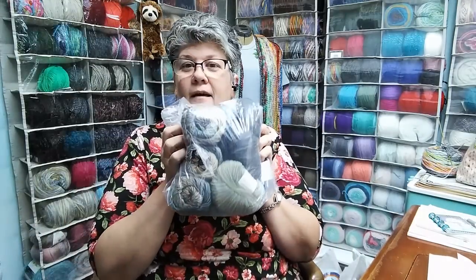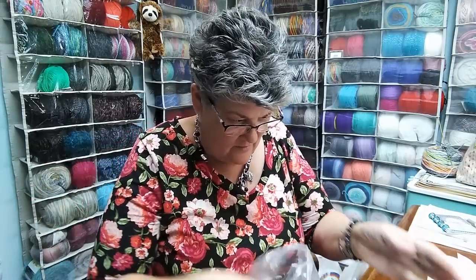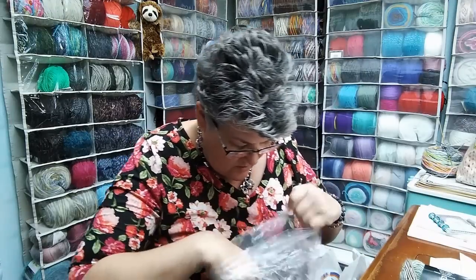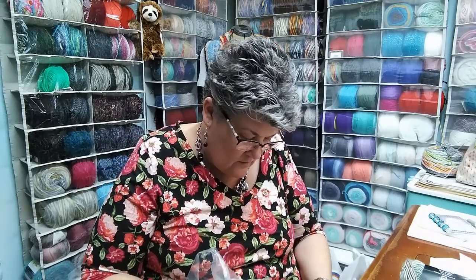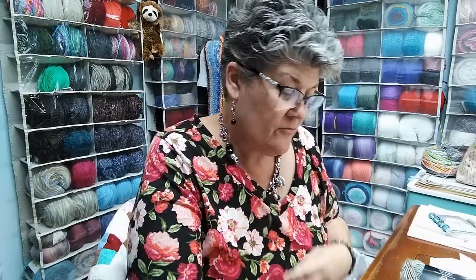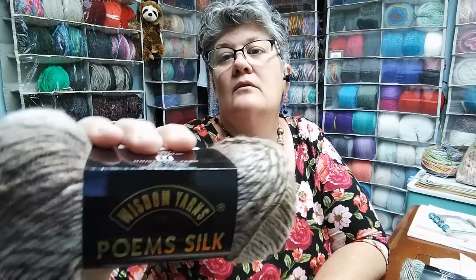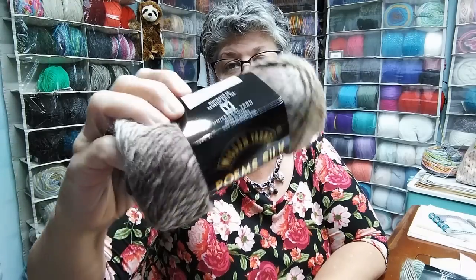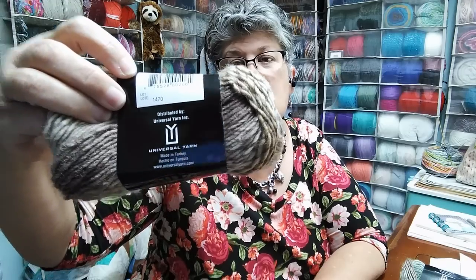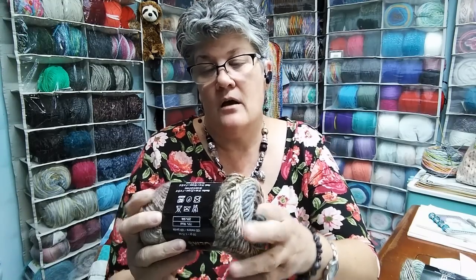Let's see what's in this bag. Ooh, those are pretty. Okay, these are by Universal Yarn, and this is the Poem Silk. It's Wisdom Yarns Poem Silk, but it's a Universal company, Universal Yarns. So these are Baffin Island.